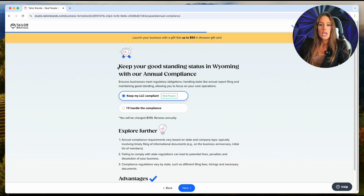Now, every single year, no matter what state you live in, you have to renew your LLC. So if you forget to do it, you might be charged a late fee, or you have to refile it. Basically, anything, when you miss it, you're gonna have to pay more money. So we wanna avoid that. It's really important to renew it every year.